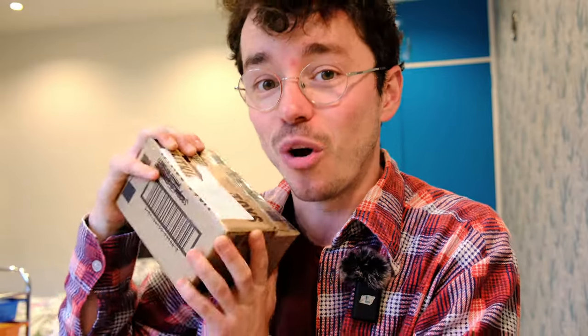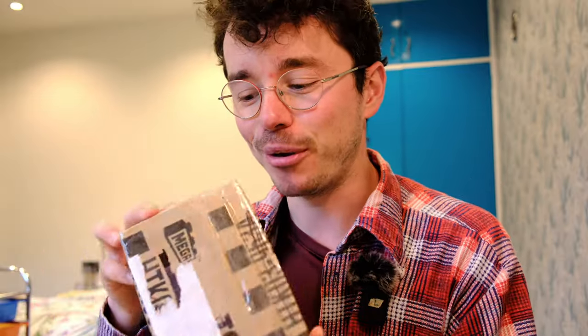I reached out to Kevin at Mega, and he sent me all of the figures. And there are a couple that I didn't even know existed. It's not even just red and blue Spartans. Let's have a look at these rare Halo collectibles. So without further ado, we're gonna bust this thing open. I have been very excited to see this.